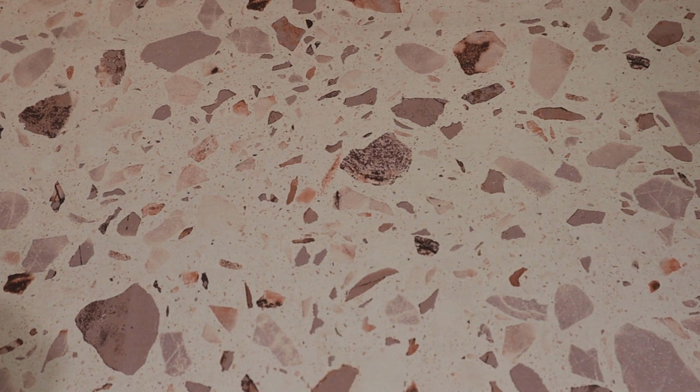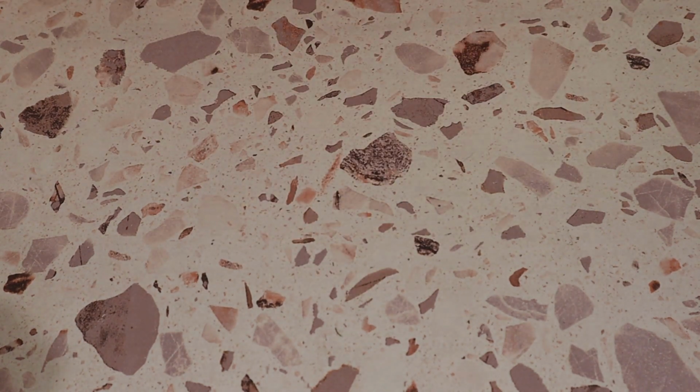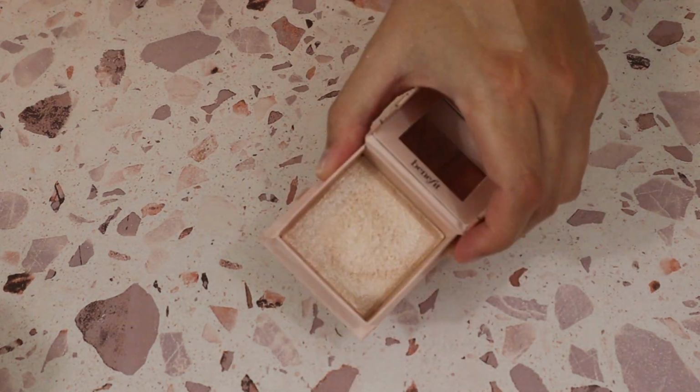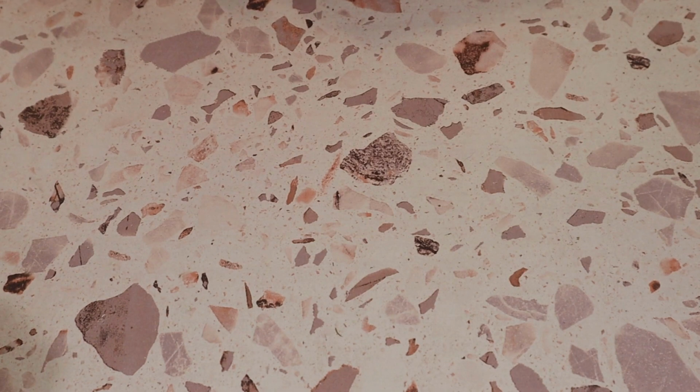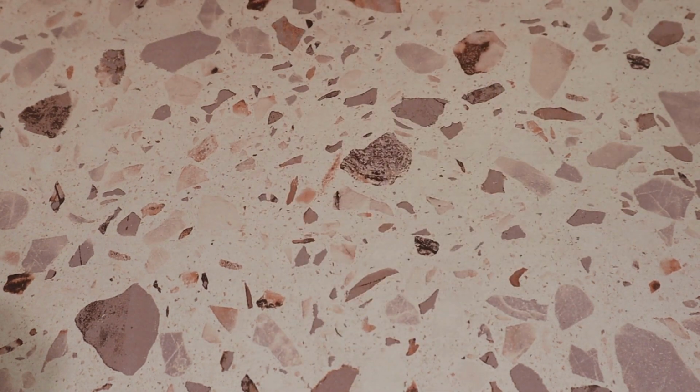So we'll see. This is another one from Benefit. This is Benefit Cookie, very infamous, very, very beautiful. It's also very blinding. I mean, this is almost as blinding as it can get. It is so beaming, as you can see there. Very, very stunning. I'm definitely going to be keeping this one.